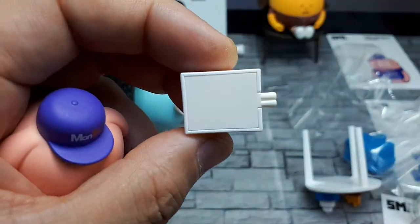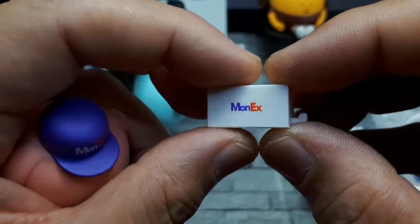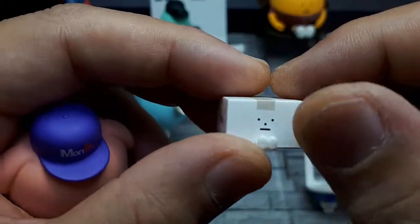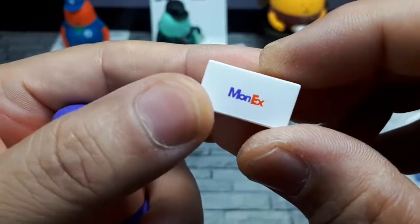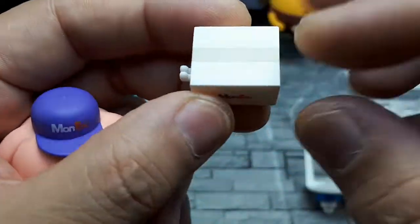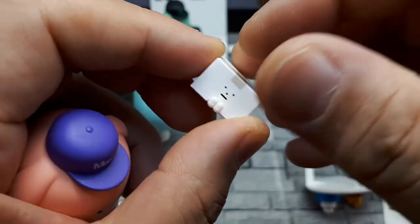Alright, start with the box. Yeah, it's a separate piece for the feet down there. And it says Mon X. A face there and a little bit of tape printing on there as well. That's a nice touch, having the tape going across. And Mon X again. Yeah, so that's a cool box. I like that one. The tape really makes it nicer. It looks like hair or something right there, right?